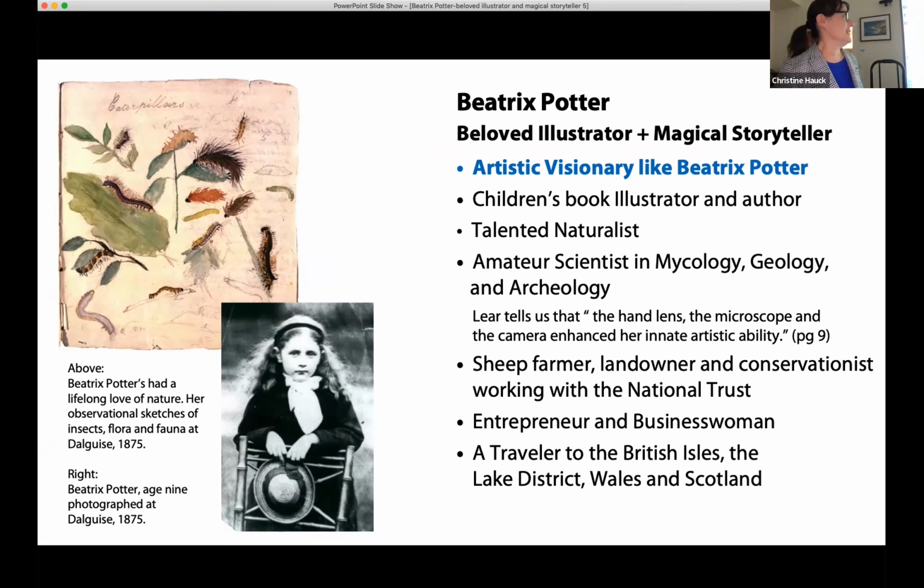Okay, so Beatrix Potter, what was she? She was a beloved illustrated magical storyteller. She was an artistic visionary, a children's book author and illustrator. She was a talented naturalist, but you may not know she was an amateur scientist in mycology, meaning fungus, geology, and archaeology. What's mycology? The study of fungi, fungus, okay.